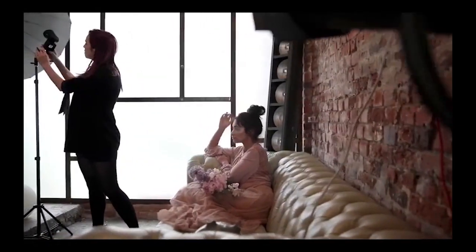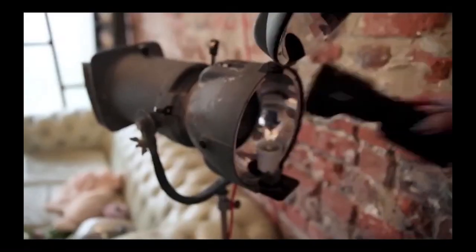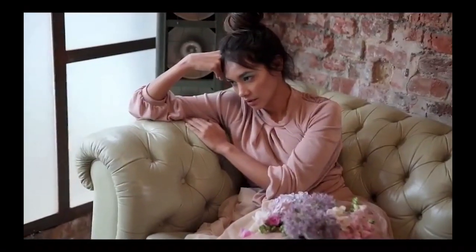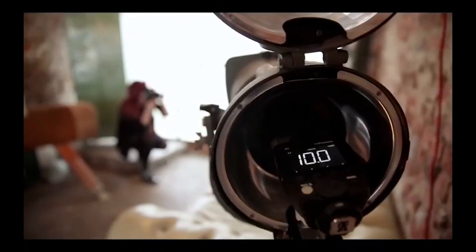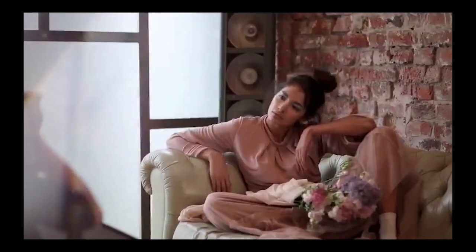Another thing I didn't have to worry about all day was the battery. After 8 hours of shooting, the battery life seemed hardly touched. Using 2 A1s rather than just one enabled me to work with the conditions that were already there while putting my own creative lighting style into these images.